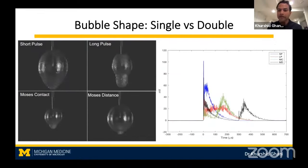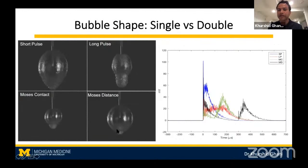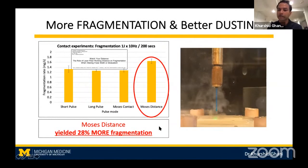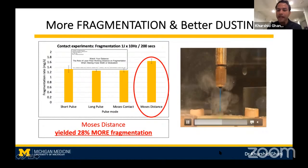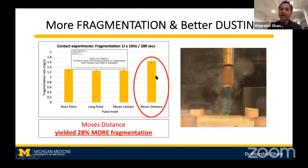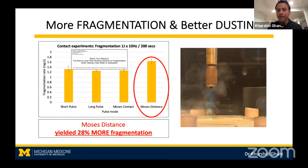This is just a freeze frame of all these different pulse profiles. You can see here that MOSES has this split pulse sequence compared to a short pulse or a long pulse bubble. What we found in the laboratory is that using MOSES distance to break up the stone in contact led to around 28% more fragmentation. And that was in a controlled environment using a BegoStone.